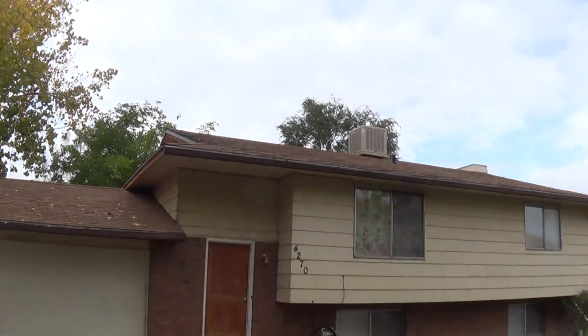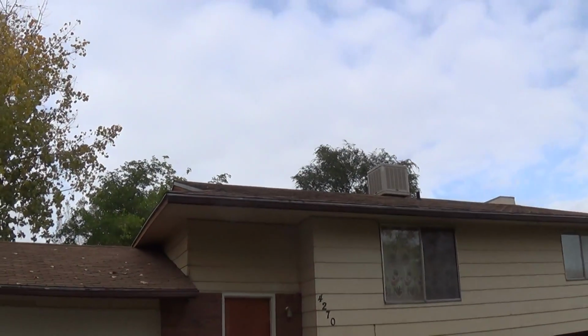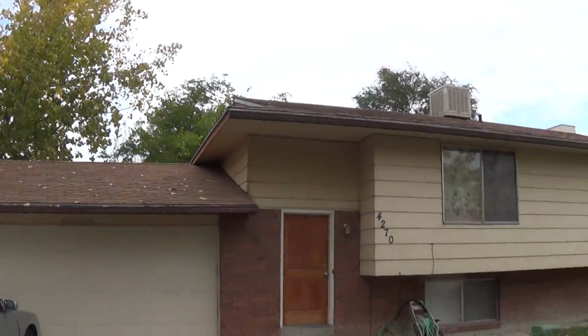The roof is slightly looking a little worn. Still looks in decent shape though.